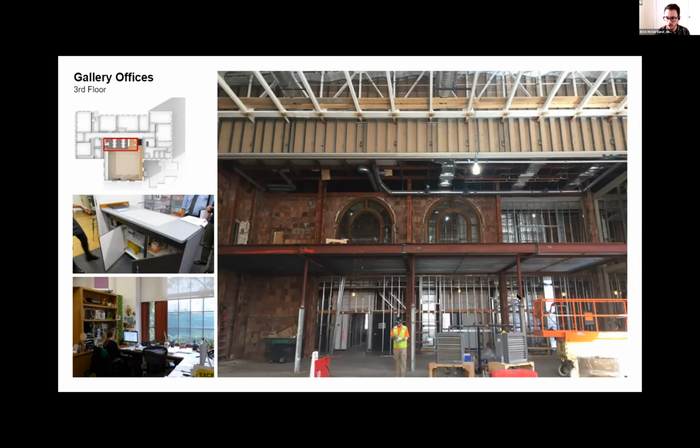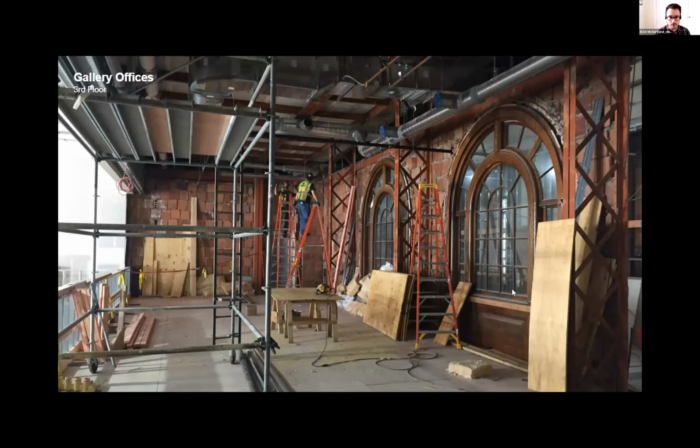So here you can see the result of that. And the great piece about this is now the windows become an eye level piece. And so we looked to preserve those, but the challenge was that there were certainly privacy concerns, this being an office space. And then on the opposite side was just a public corridor for students to go to and from classes. So we wanted to treat them in a similar way that we did the exterior windows on the opposite wall, where we put a translucent white film in between the layers. And then painted the windows to match the opposite wall.